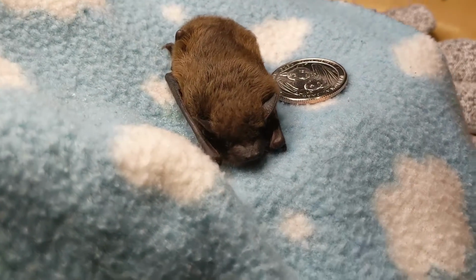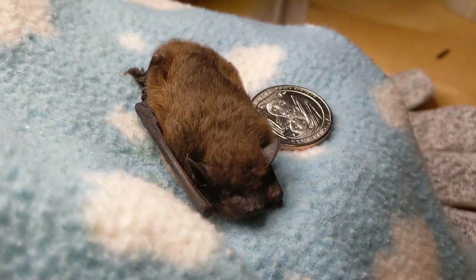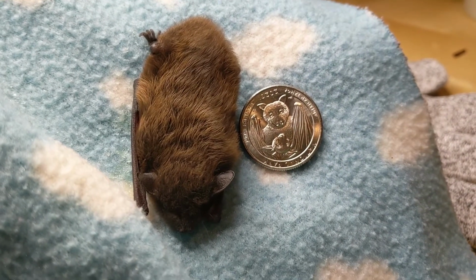So next up is Bits. Bits is an evening bat, and she looks a lot like a big brown bat, only she's really little.